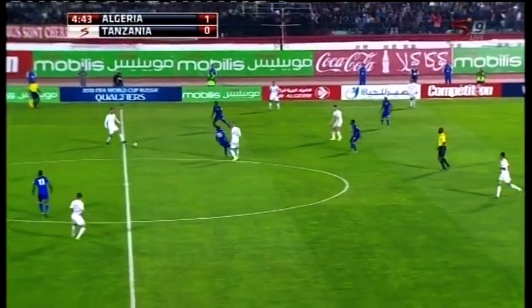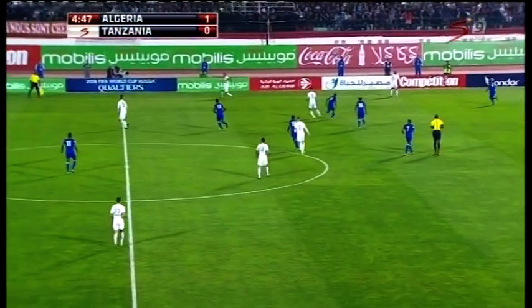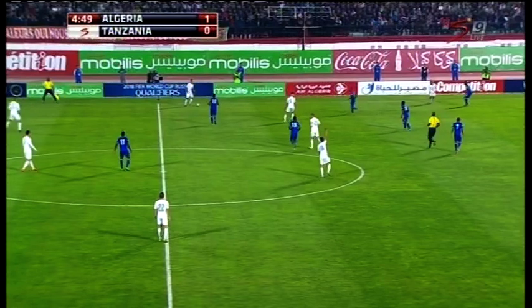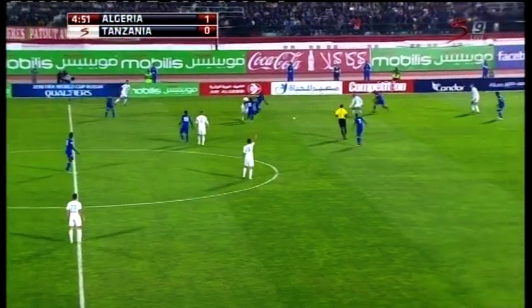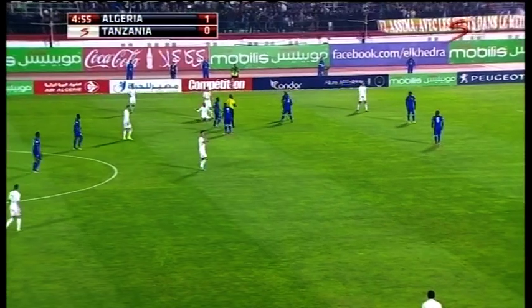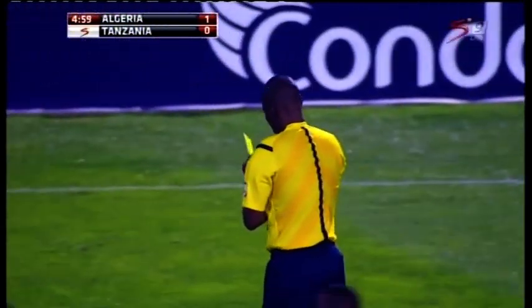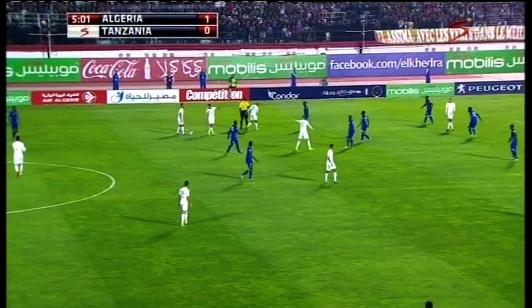This is Hicham Belkaroui, the 25-year-old. Belkaroui through the middle. It is Algeria playing in white from left to right. Tanzanians in their blue colours. Goal coming in the first minute from Brahimi, setting the tone, and well, the match referee taking exception to another challenge, goes to the pocket.